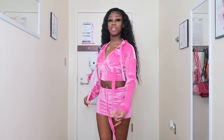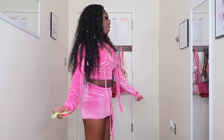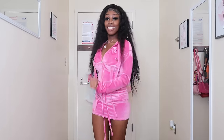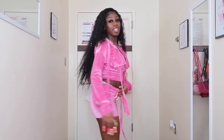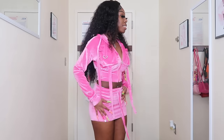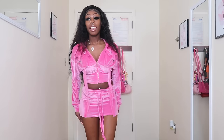Okay, so here is the first item that I have on, and this is so stinking cute. Like, it's giving ghosty mean girls in this. Like, this is the mean girls outfit. Oh my gosh, y'all, this is so cute. I'm looking in my mirror over here and y'all, look at it. Okay, now disregard my drawers poking out of the side, but this is so stinking cute, and it's really giving mini. Like, I could have went up a size, but I like it like this.